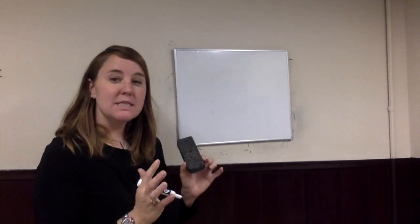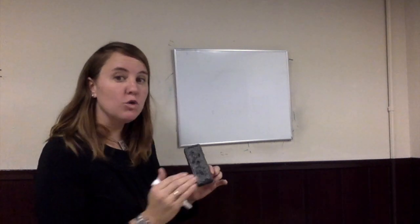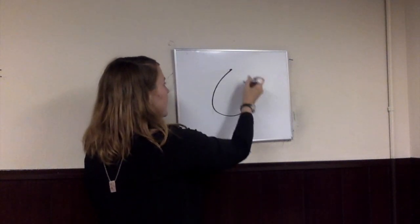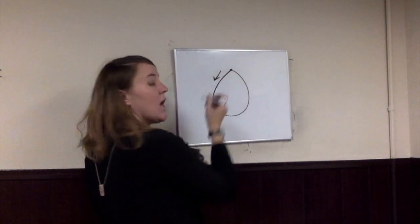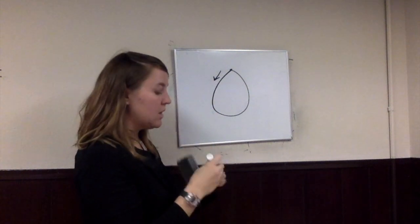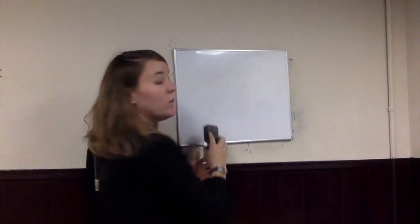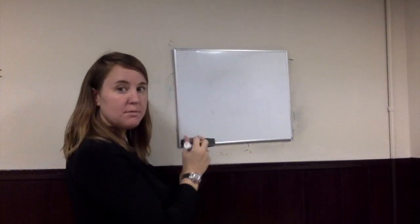Zero. And remember the zero, you start at the top, it's a big oval, and you go to the left. So start at the dot, come around that way for a zero. Let's practice our counting. So when we count, we go left to right, top to bottom.